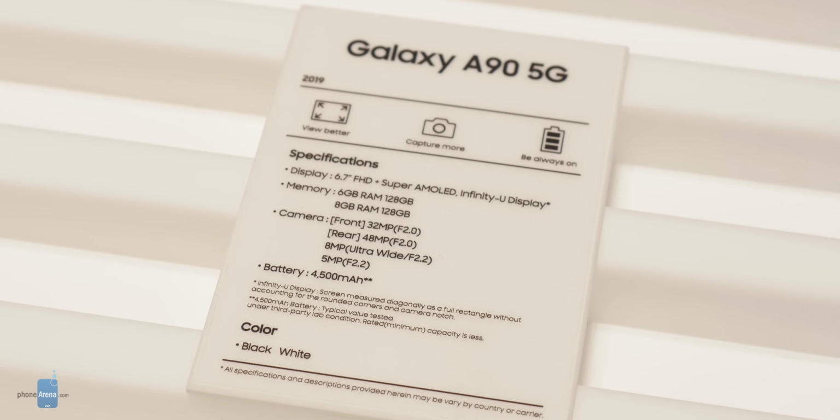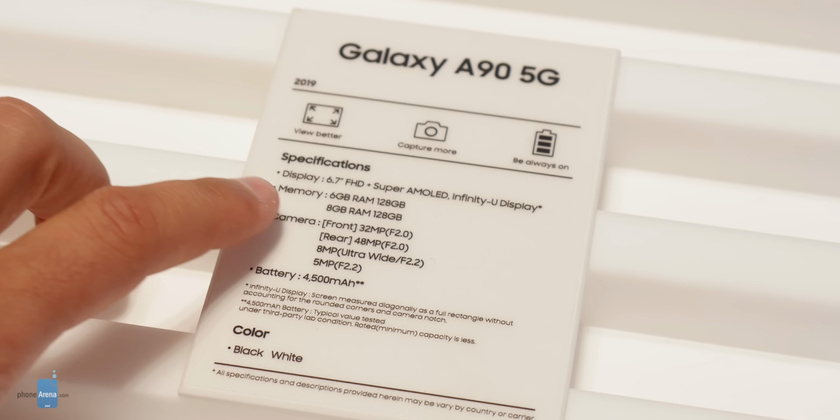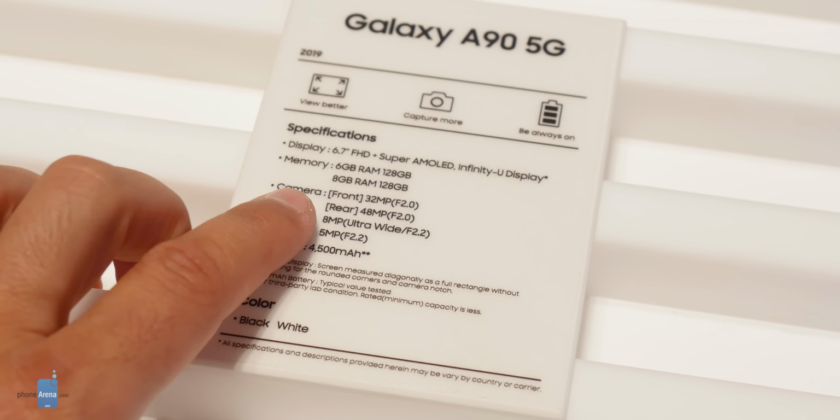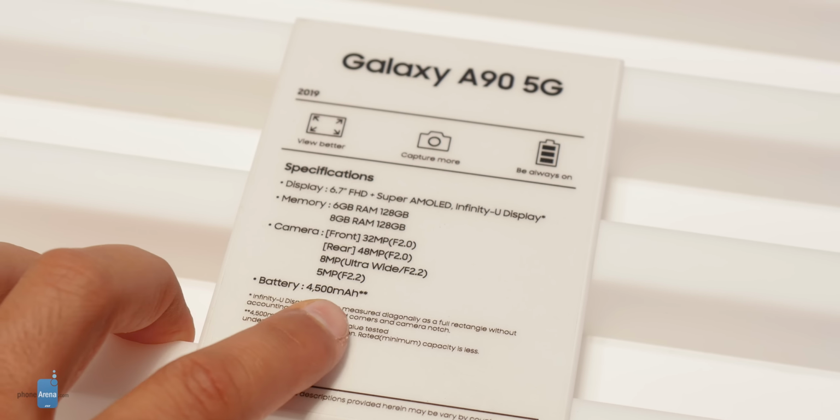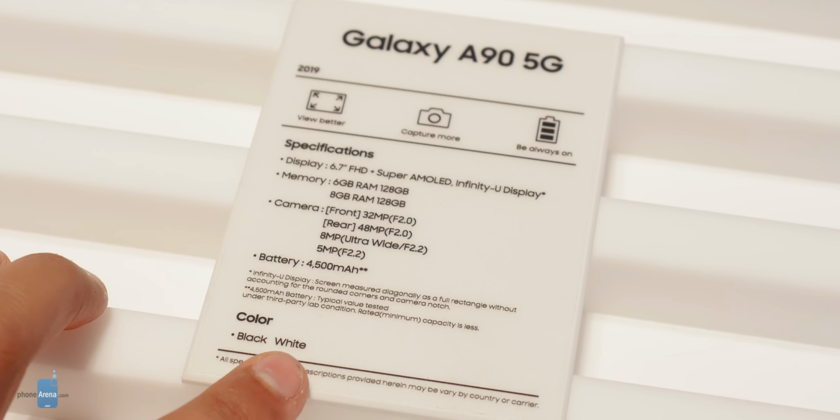As far as the specs go, Samsung has teamed up with Qualcomm to include the Snapdragon 855 chipset, while the X50 5G modem supports the 5G connectivity. The phone also comes in either 6GB or 8GB of RAM, and it features 128GB of expandable storage.